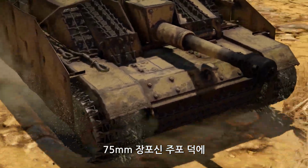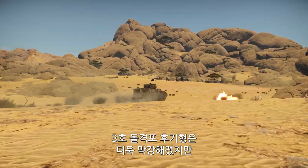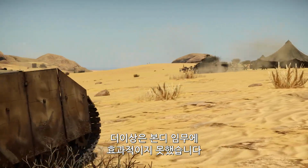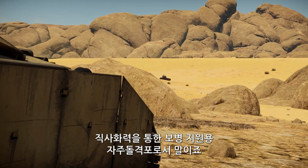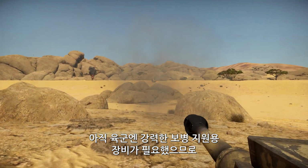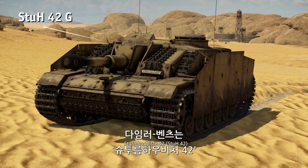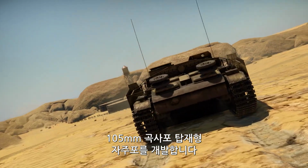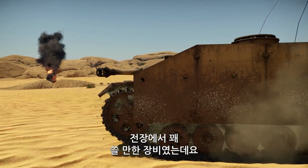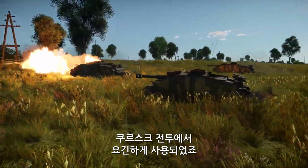Even though a longer barrel and increased anti-tank capabilities of late 75mm cannons clearly made the latest models of the StuG a better tank destroyer, the vehicle was no longer as effective in its original role as a mobile assault gun for direct fire support for infantry. As the army still needed a strong infantry support vehicle, Daimler-Benz created the Sturmhaubitze 42, an SPG armed with a 105mm howitzer. These vehicles turned out to be fairly useful. For instance, they were actively employed in the Battle of Kursk.